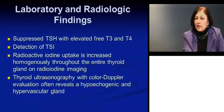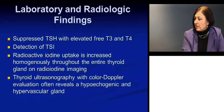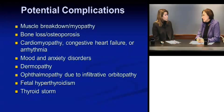Yeah, that's a new suggestion compared to the way a lot of us were taught about working up Graves' disease. Yeah, and it's a nice idea because in many medical centers, ultrasound might be a lot more readily available than a radioiodine scan. So it's a nice way to enhance your diagnostic process.